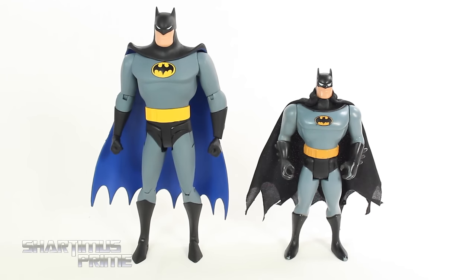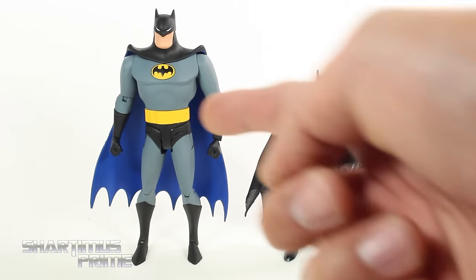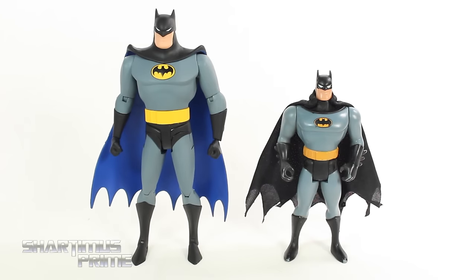And then here's our new animated series Batman figure compared to the original animated series Batman, which I've had this whole time. Wow, I had this since I was a kid. So what, 20 plus years I've had this figure. I've just really liked it. And I really think this does a good job of updating this look, especially with the blue on the cape and everything. You can see the color of yellow is a bit different. This is a little bit more on the orange side.